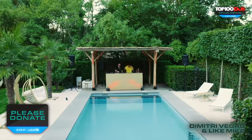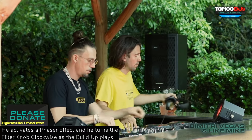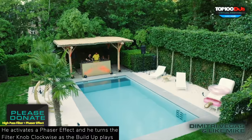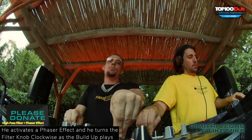Now, if you want to know how to set your filter CFX to do another function like the noise and crush effects, stick around till the end of the video. Anyway, the fourth trick involves using the high pass filter and phaser effect. Sometimes he alters the phaser effect with an echo effect.